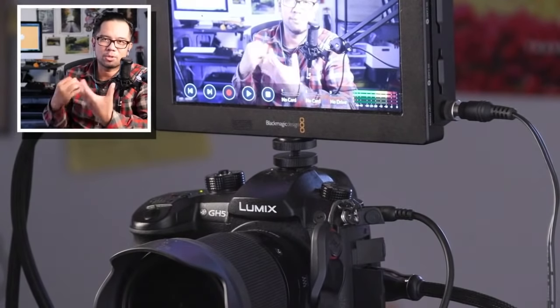And you can see, I'm going to zoom in a bit on it. At the bottom, it has audio meters, so I can get a sense of what the sound is like. It's got a play pause button because it can also record video. You can put in some media and record on that as you're monitoring.